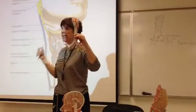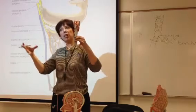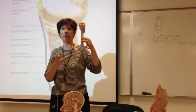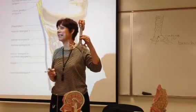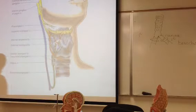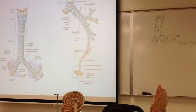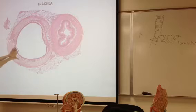If we were to look at a histology slide, what would be the best way, or what would tell you that it was trachea that you were looking at in cross-section and not a primary bronchus? Presence of the esophagus. Exactly right, the presence of the esophagus. Okay, so if there's no esophagus there, you can't say for sure it's not trachea. But if you do see an esophagus, then you know that it can't be the bronchus.